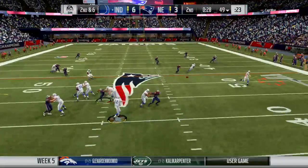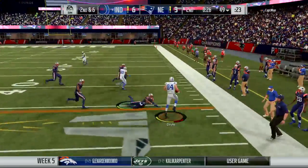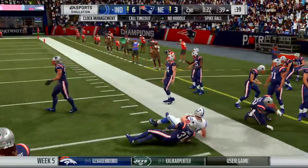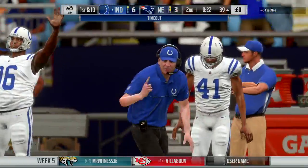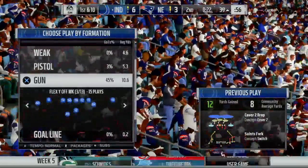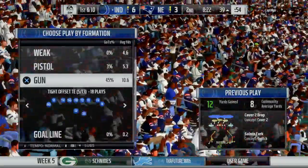Here's Luck now on 2nd down. It's a short one here, complete to his tight end. And he's brought down. Now the Colts going to burn the 2nd of their timeouts as it comes with 22 seconds to go here in half number 1.